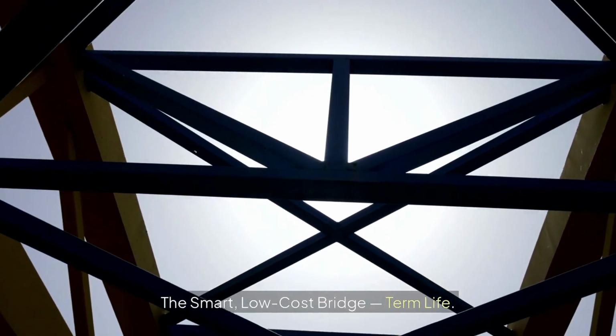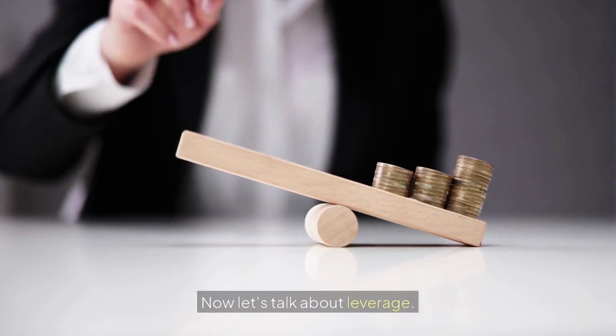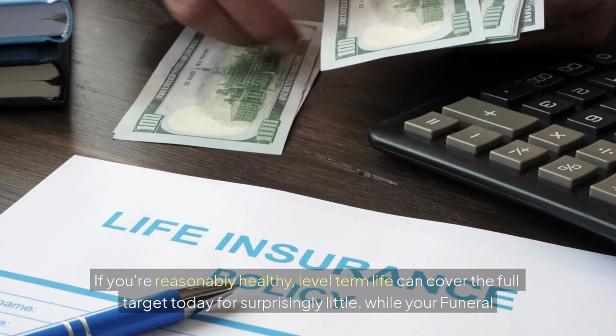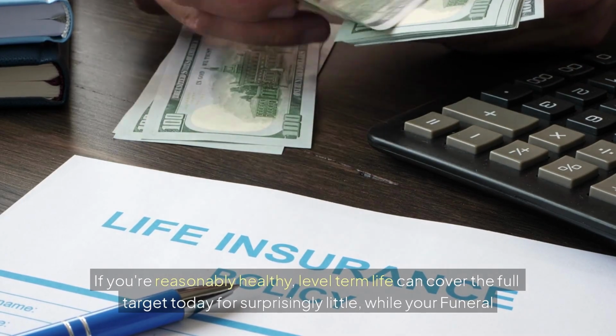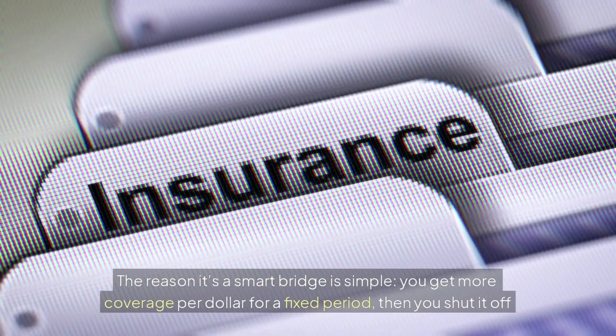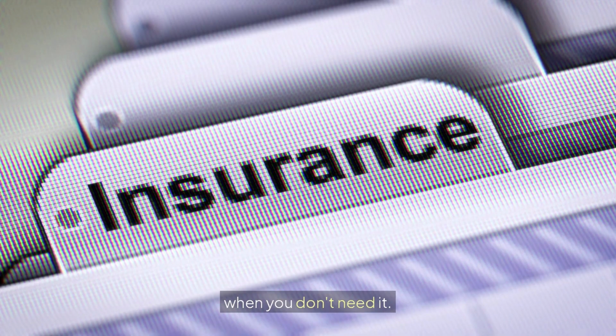The smart, low-cost bridge, term life. Now, let's talk about leverage. If you're reasonably healthy, level term life can cover the full target today for surprisingly little while your funeral fund grows in the background. The reason it's a smart bridge is simple. You get more coverage per dollar for a fixed period. Then you shut it off when you don't need it.